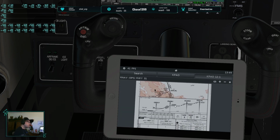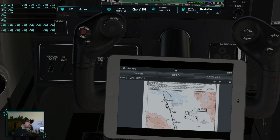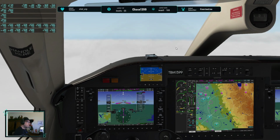But we're going to pick up the RNAV. We're going to end up getting vectored from San Jose to DoCal. Grab this RNAV, and then we'll do a circling approach, because the wind's coming from the other way. I've never done a circling approach into this airport, so we'll see what happens. I should be able to see the airport by 500.